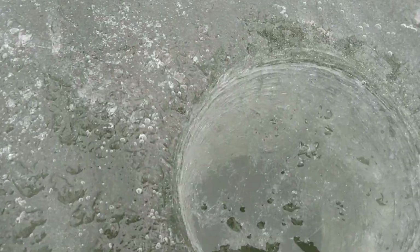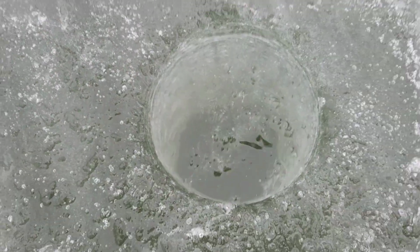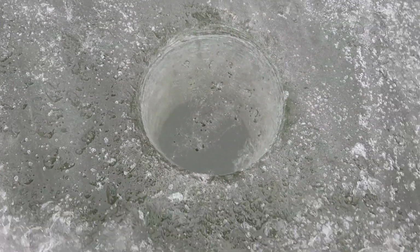Got my hole drilled here out on Hall. You can kind of see down there, pretty good ice yet. We're not really honeycombing at all on the top. Still pretty good solid ice. Like I said, that cold snap was miserable fishing, but that cold snap did us a lot of good.